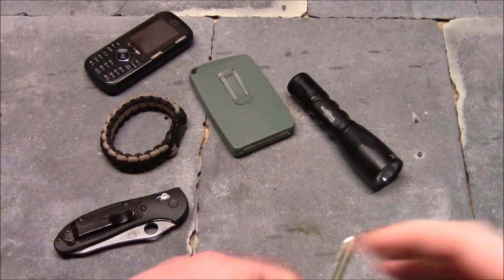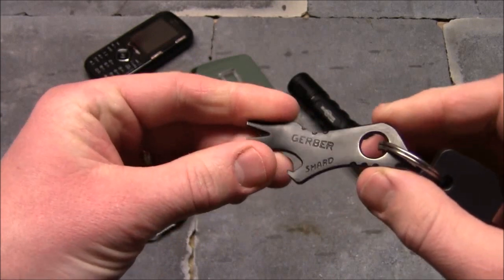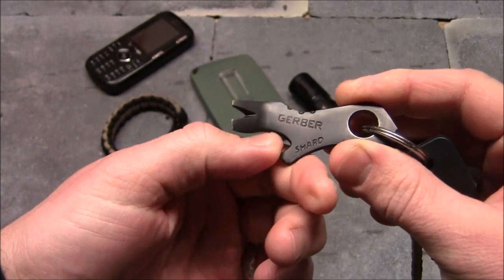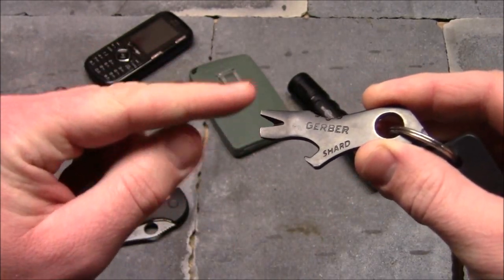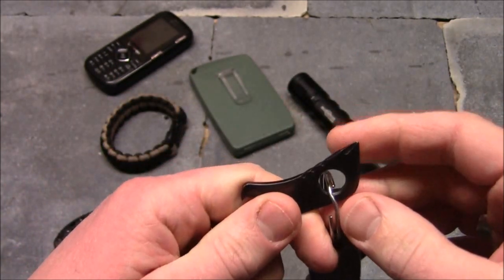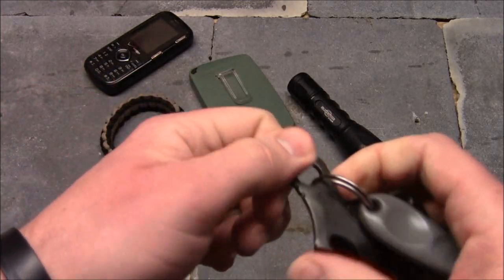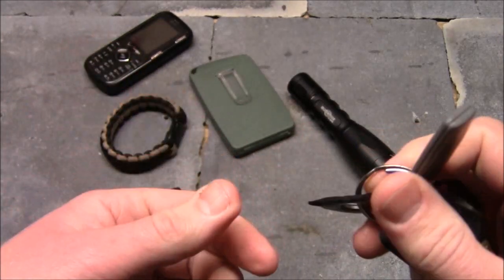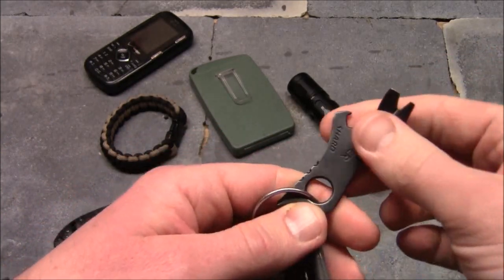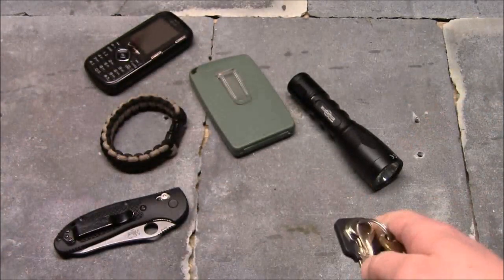Got just my keys, and then I have the Gerber Shard here, and I've done a review on this. You can check it out on the Everyday Tactical Vids channel. It has a bottle opener, two options for a screwdriver back here. This is a pry tool. I actually used this just the other day. I was at work, and one of the handles on my drawer was loose, so I used this to tighten it up. It's just a tiny little utility tool. Obviously, this is not like a multi-tool, like a Leatherman would be, but nice to have this available just for general use.